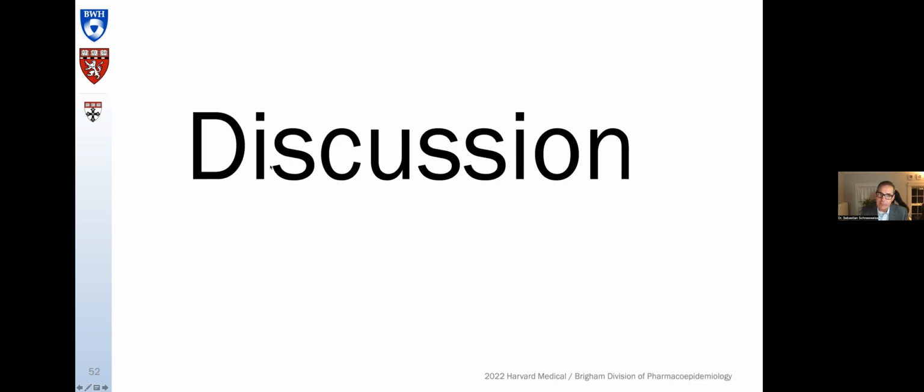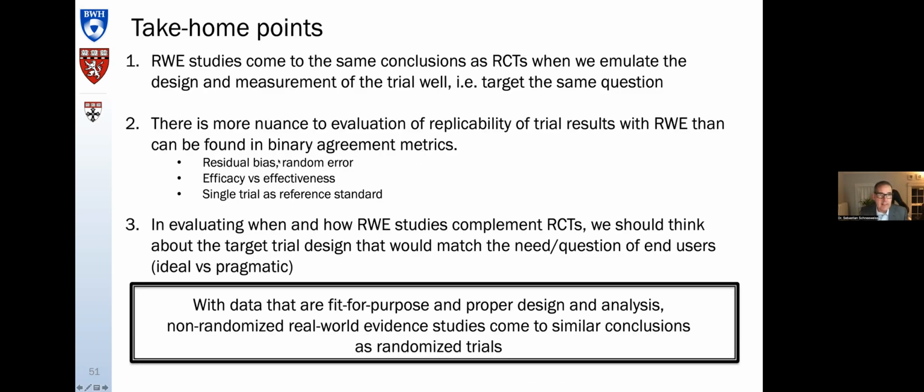We are unhappy with the agreement statistics. They were predefined with the FDA. We spent months agreeing on this, but there are many more different statistics, and different stakeholders want different metrics for success or failure.